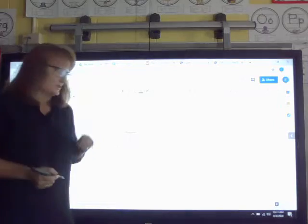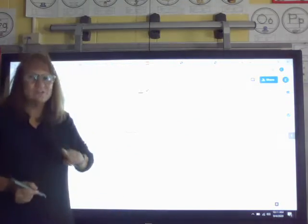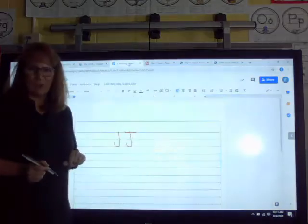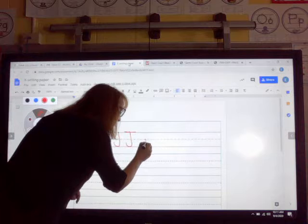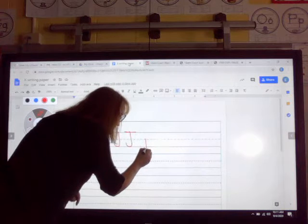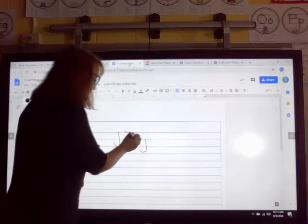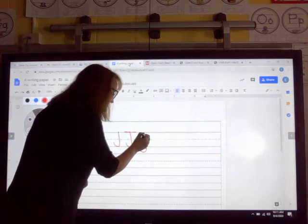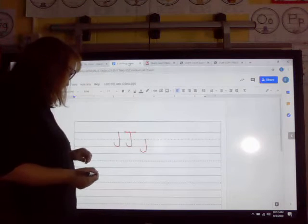Let's make some lowercase J's. Now the lowercase J is a letter who falls down into the basement again. He goes below the bottom line. He starts on the middle. He goes down and he goes past the bottom line with his hook and he hooks into the basement. He has a dot just like the I that you just made.